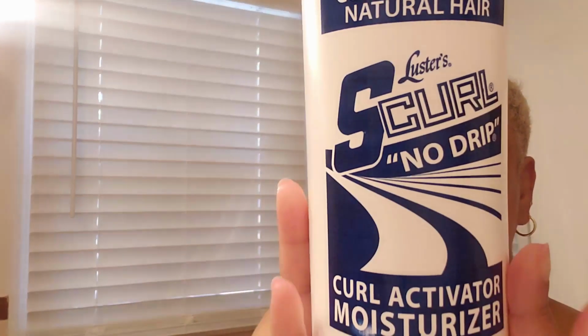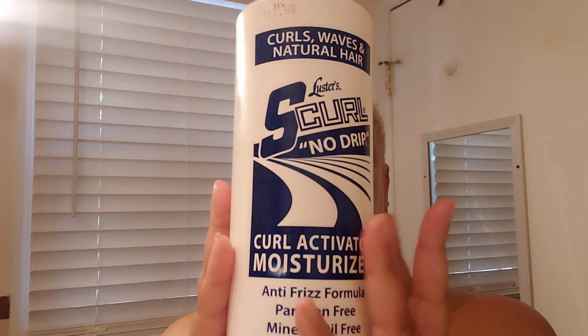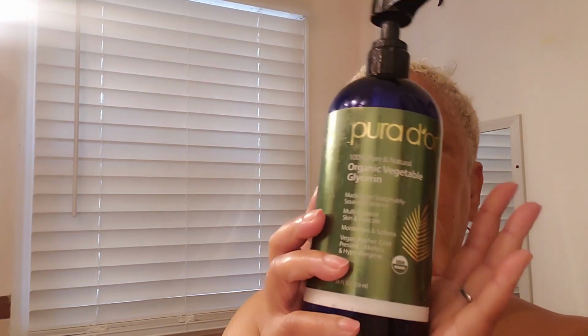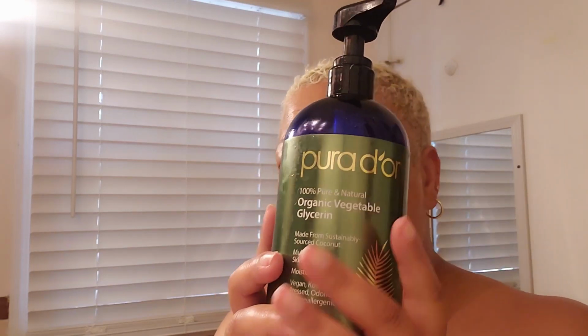Then I'm going to add in my Luster's S-Curl No Drip Curl Activator Moisturizer. This is just so I don't have to pull out each individual product. I can just do it like so. On Beauty by Sweet Angel, I've been talking about glycerin. I have some glycerin here in the bathroom as well, and I add more of this because it really gives my hair that silky texture. Not a whole lot, because glycerin is in the other products as well.